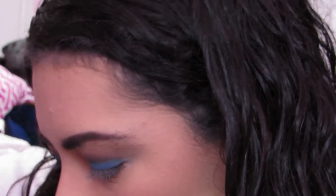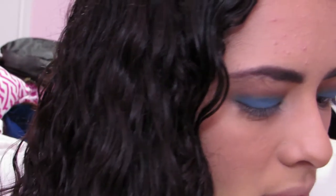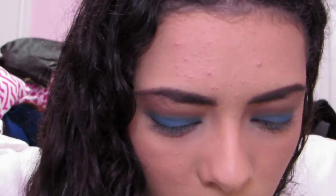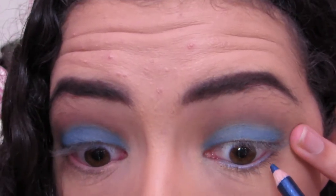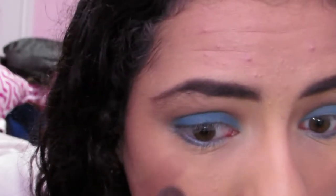What I'm thinking about doing is going in with eyeliner next. I have a matte and metallic eyeliner pack, and it has a metallic blue in here, and I'm thinking about doing that in my lower waterline, and then maybe blending it out and smoking it out on our lower lash line too. Here, and I'm gonna use this to blend out the lower lash line.